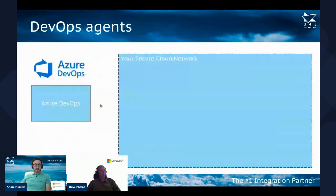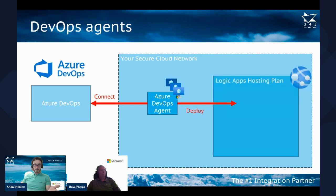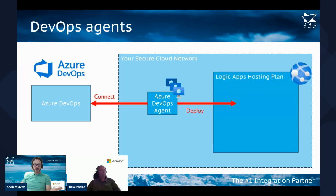So, just an illustration of this thing about the DevOps agents. If you've got your secure cloud network there on the right, and your Azure DevOps tenant is outside that, then what we recommend is you put your Azure DevOps agent inside your network, and we usually host that on a VM scale set, but it can be on container apps now. But the key thing is that agent will then connect outwards, so it'll make an outbound connection. So there isn't an inbound connection to exploit, and then that can deploy both your hosting plan, your Logic Apps infrastructure, but it can also then deploy the workflows that go with that.